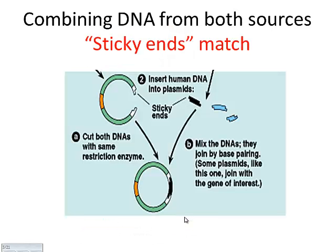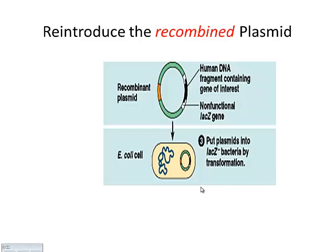So when we're combining DNA from both sources, those sticky ends have to match. You can see if we put those together, they would match. They'd also match the new piece that we're adding into it. Those have to be in the same shape. So insert the human DNA into the plasmids, and then you mix them together.